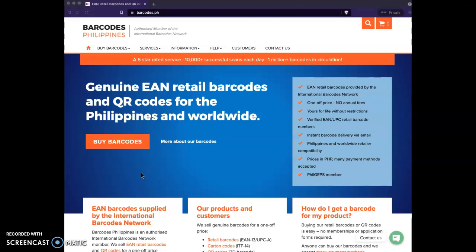We're part of the International Barcodes Network, which has over 1 million barcodes in circulation and has been operating since 2013. We're a member of the PhilGAP's government procurement system in the Philippines, and we also supply barcodes to DTI regions.